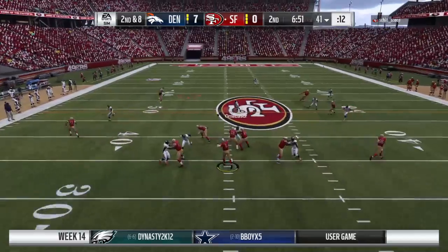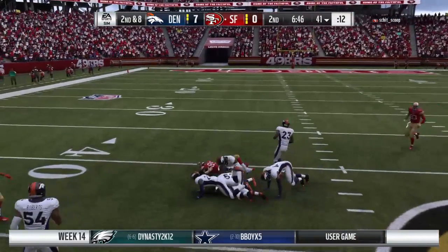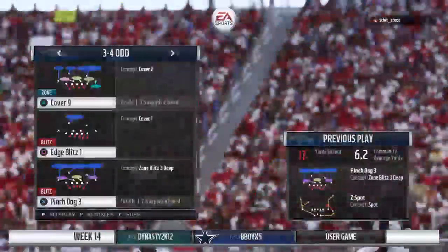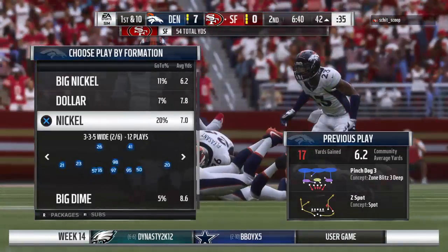Now Bortles throwing on second down. There's the Penn State man. It's Chris Godwin, and taking it across midfield and inside the 45. First time they've hooked up here. Good for 17 and a first down.